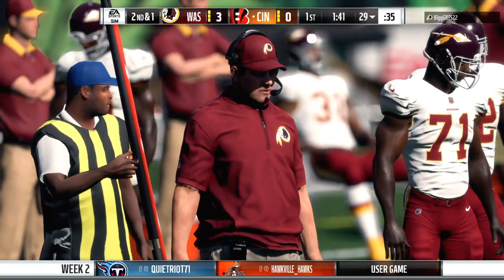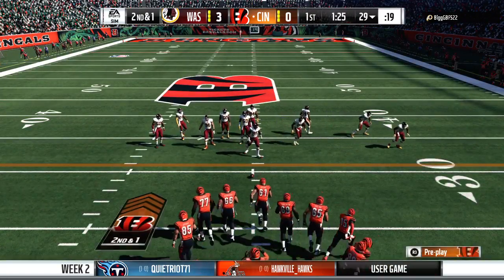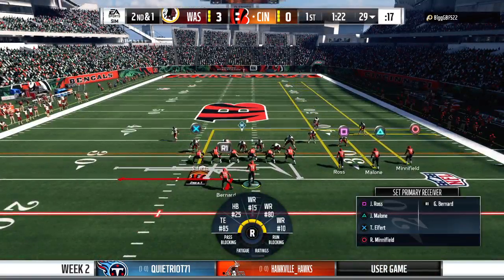Everyone's got to be able to catch the football. Doesn't matter what position you play, but if you're on offense, be aware a ball may come your way. Let's go!